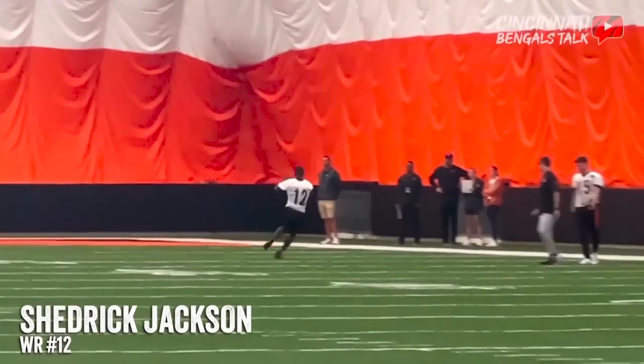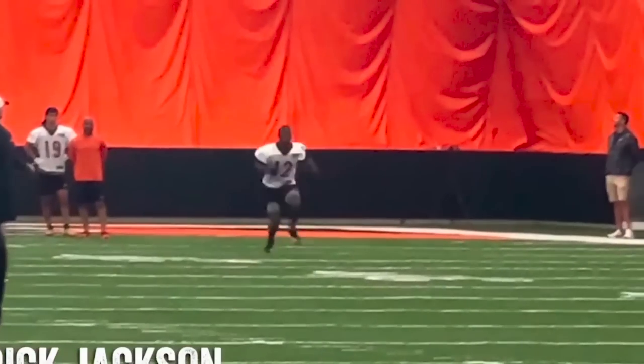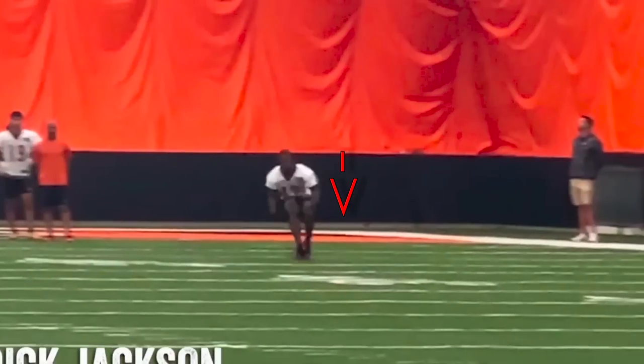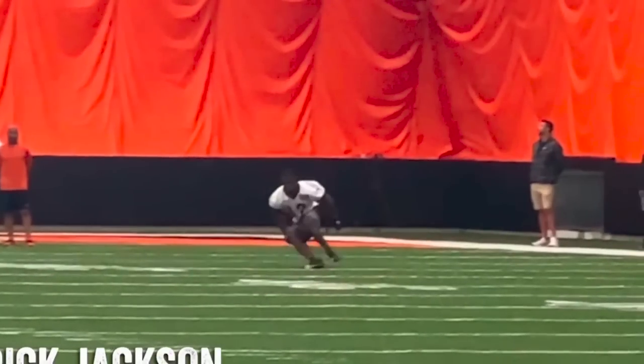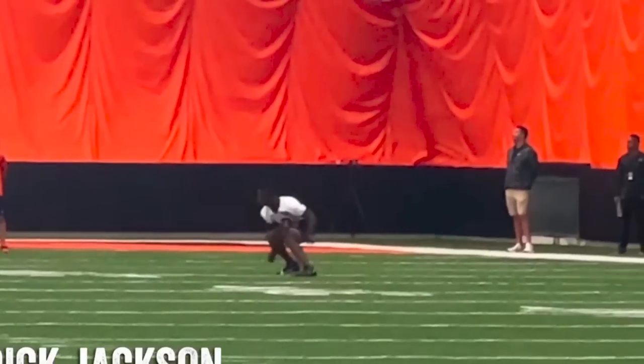Shedrick Jackson is next, undrafted out of Auburn, and he is very fast, but you can tell he's not the route runner. Watch his shoulders, watch his hand come up. You see how he's throttling down, turning his hips. This is a hinge route, so he's going to cut inside. The ball's going to be thrown away. But the way he turns his feet, you can see he's planting horizontally.